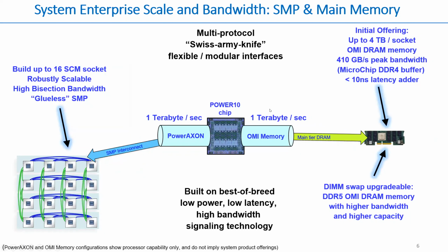The memory, which we have at 1 terabyte per second out of the chip, can be used to connect to the main tier DRAM. In the initial offering, we're going to come with DDR4, up to 4 terabytes per socket. So that's a lot of memory capacity. With DDR4, we can achieve 400 gigabytes per second of peak bandwidth. That will grow with DDR5. We want more or less double that, because the interface supports a full terabyte. And the power axon interconnect allows us to build systems with up to 16 single chip modules. Again, that's also a terabyte per second.